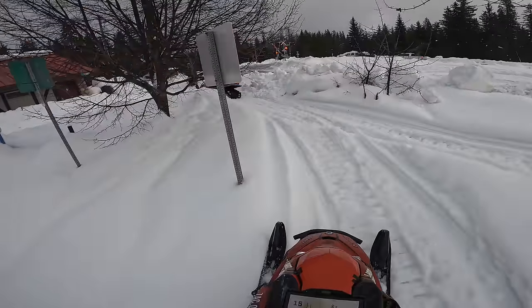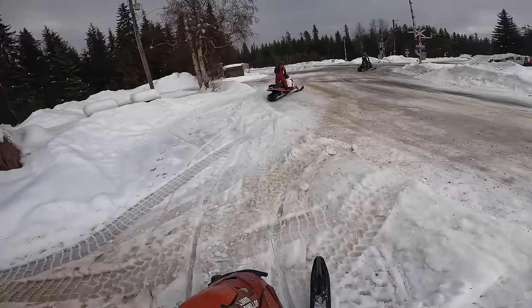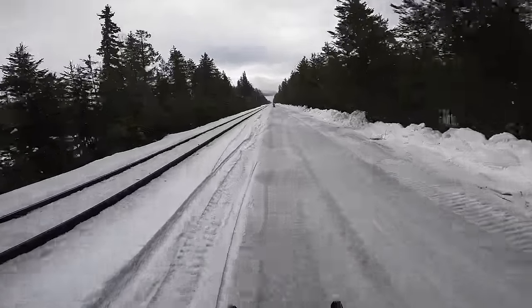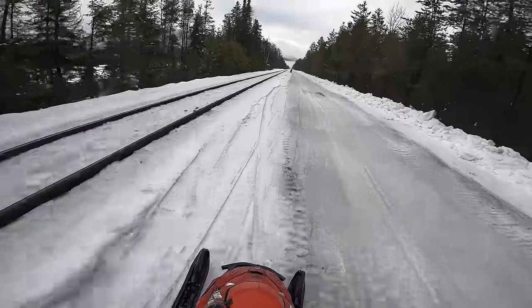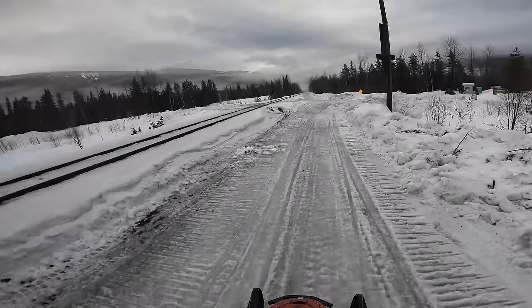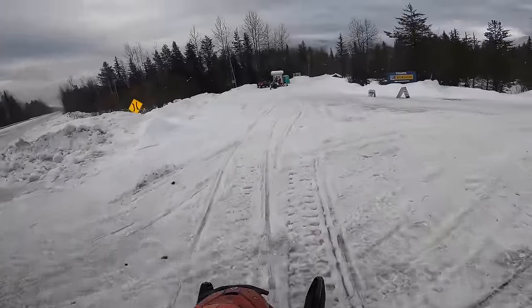So, first time riding with someone from Finland and first time riding with somebody with a Yamaha Sidewinder. So, Janskok came over about a week ago. He rode up north a bit. Now he's in Blue River. He bought that Yamaha when he got here. Oh, the snow line's right there. Everybody was worried it was going to be too warm, but I think it'll be really good.